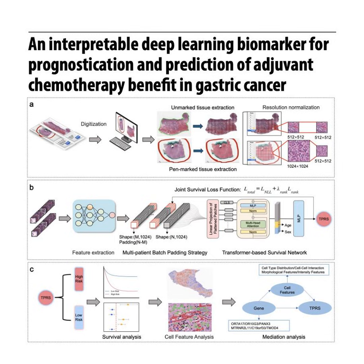To understand how they open this black box, I want you listening to keep a simple mnemonic in mind. GCT: gene, cellular feature, TPRS. GCT. I like that. The researchers worked backwards through this GCT chain, starting from the AI's final score.